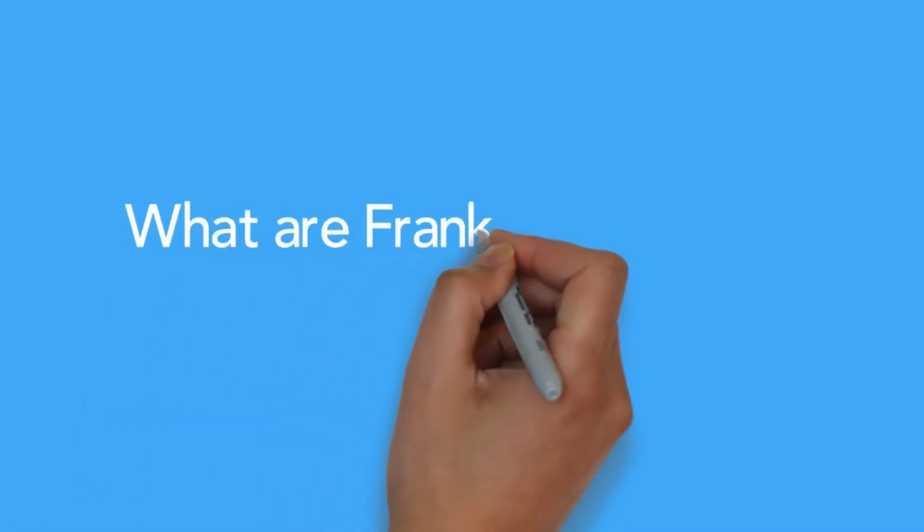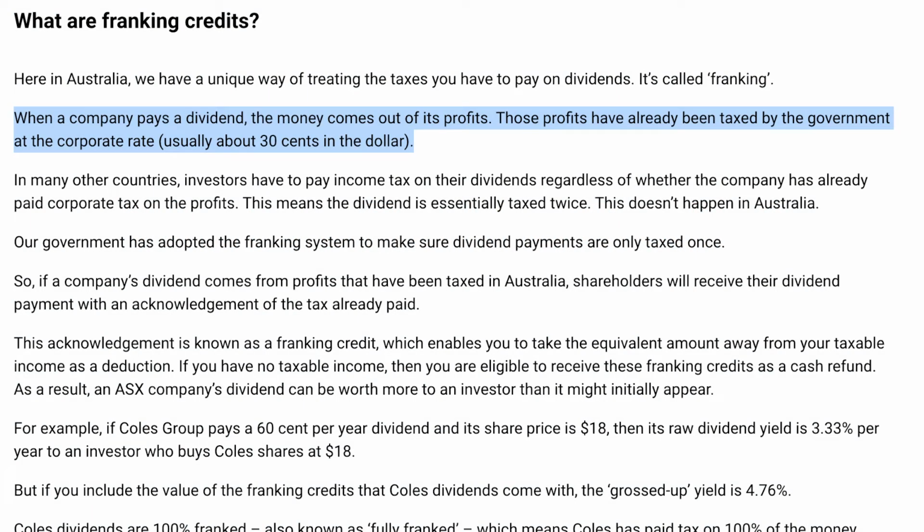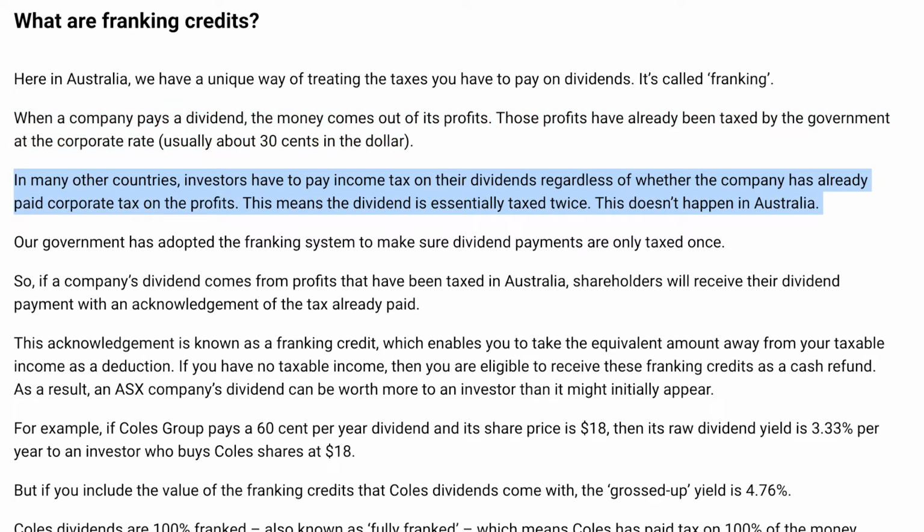Now, Australia has a unique system for dividend investors called the franking system that's really helpful to investors. Basically, when a business makes profits, it gets taxed. Then it pays a dividend to investors and the investors get taxed. So it's a pretty inefficient system where dividends are double taxed.